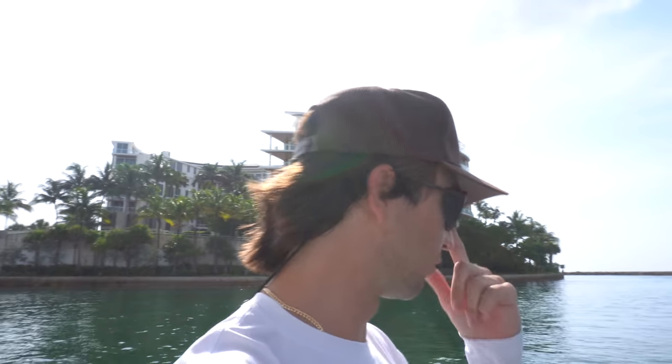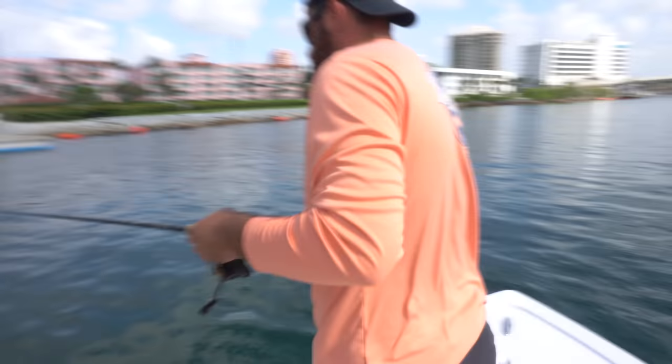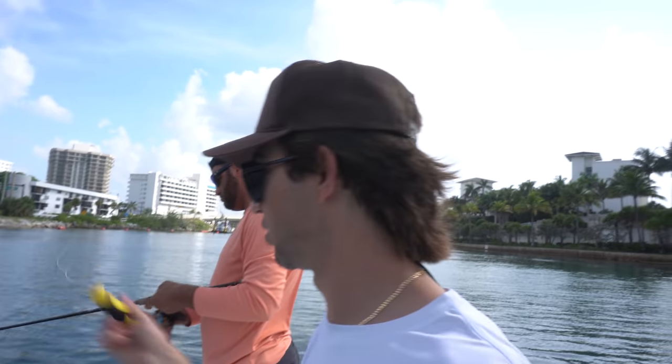Now I hope you guys can see all the little pilchards down there. There is a ton of them. Now inside these pilchards, I'm sure we're gonna see some snook, we're gonna see barracudas, we're gonna see tarpon. It's gonna be a crazy video today, y'all. All right, Kyle's dropping the sabiki down in the water. Now when Kyle's doing that, I'm gonna be de-hooking. This is a little de-hooking tool because you don't wanna touch the baits.